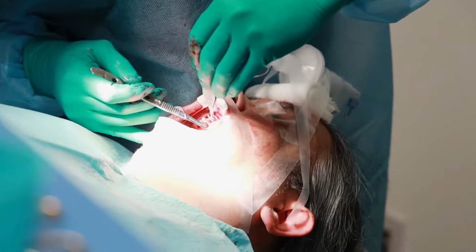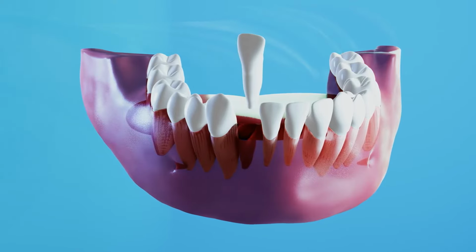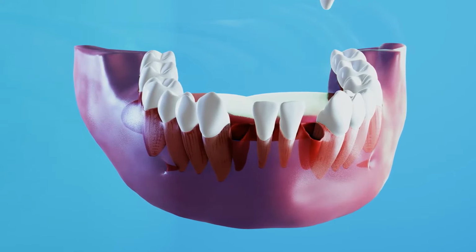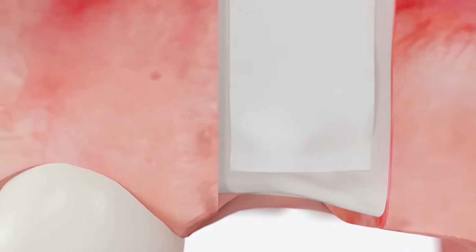So generally after extractions to get dental implants, if you're just getting a single tooth or an implant bridge, most of the time you need to have the teeth taken out, graft, so put bone graft in the sockets where the teeth were, and then you let that heal. It's a little different for everyone depending on how big the graft is and the age and health of the patient. It's anywhere between 3 and 6 months for that to heal.